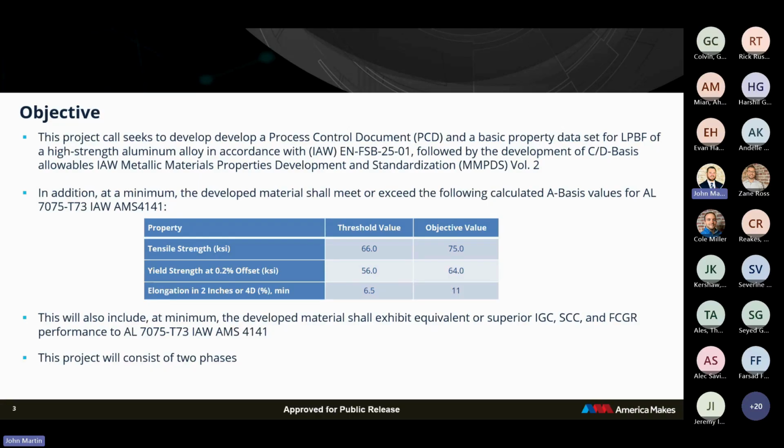So as you can see, threshold value for tensile 66, yield 56, and then elongation 61. The objective values are a little higher, obviously, but that's the goal for the allowable data set.